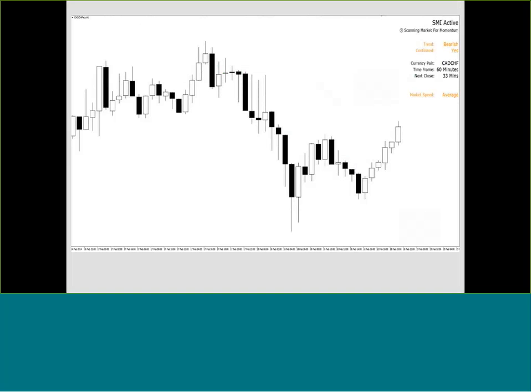Let's give an example here of this CAD Swissy. As I said, we have a 4-hour and 1-hour momentum. Now, first of all, I want to show you the SMI in the right upper corner, where we see orange letters, right? What is the trend? It says bearish there. So it makes things a bit simpler.